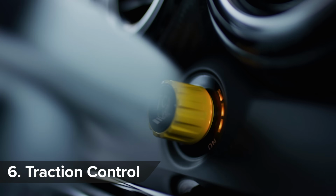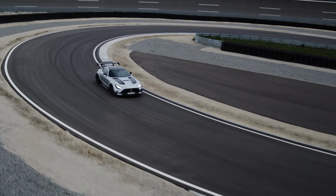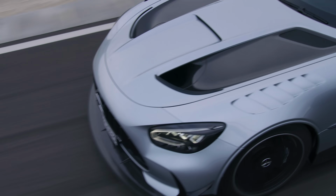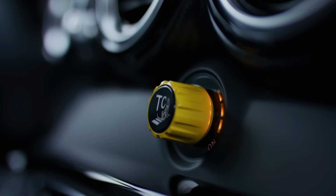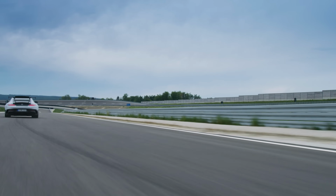You don't get some ordinary adjustable traction control in the AMG GT Black Series. Oh no, you get a special 9-stage system fitted straight from the AMG GT3 race car. This works completely separately to the car's ESP system, so you can precisely control how much wheel slip you want without the brakes getting involved like they do in a regular GT.